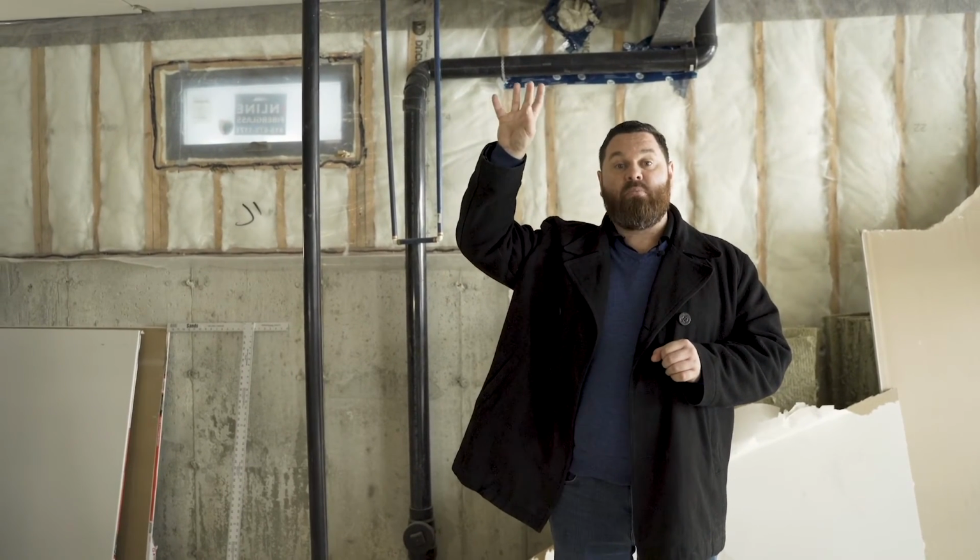Now, we have resilient channel over here, but as we progress over here, we can already see that the installers have started the drywall work. Now, as I mentioned before, this is being done as a single family dwelling, and we will be putting in an accessory suite afterwards in the basement.